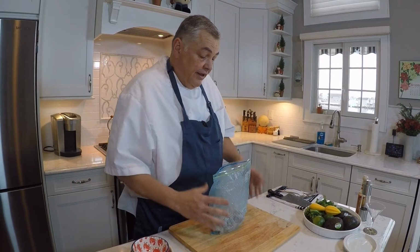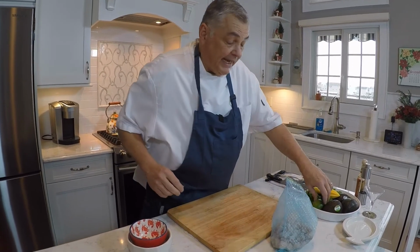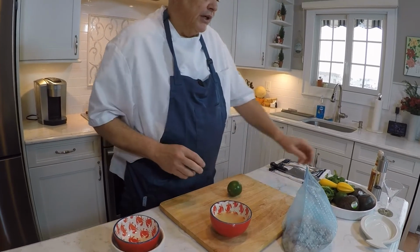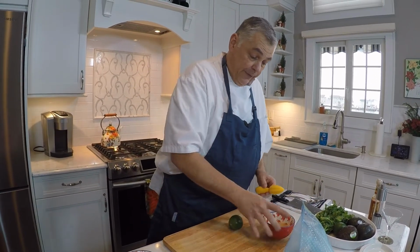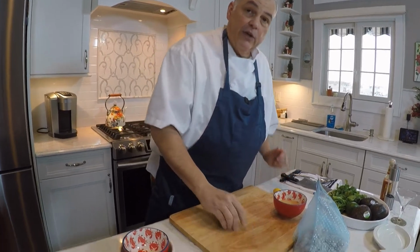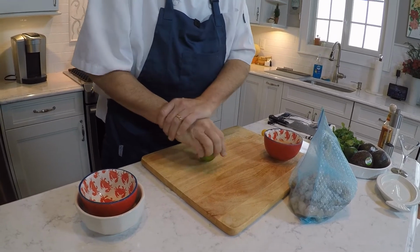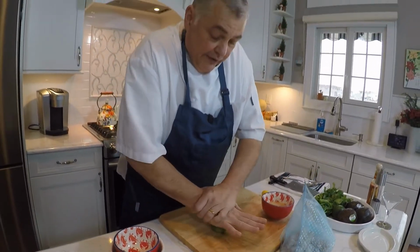Get that all together. Then the next thing you want to do is add some lime juice. You can also use lemon juice or a combination of both, but here's a little trick for you. You always want your citrus to be warm. So leave it out, don't keep it in the refrigerator, so that it gets good and soft. Then you want to take your hand and roll it in the palm of your hand, and what that does is break up all the pulp so that you have this beautiful juice that can be easily extracted from the citrus. So then you just cut it in half.